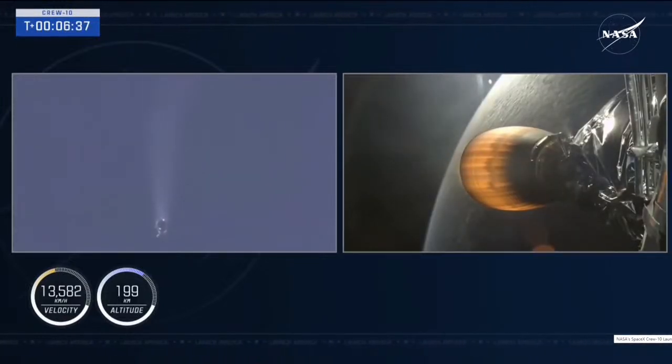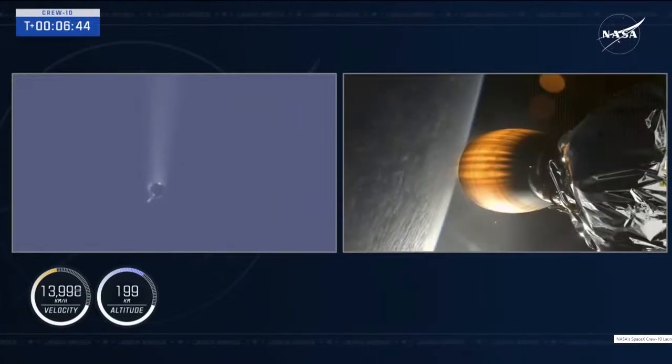There, we just saw on the screen, it was very quick, but we had the entry burn, which we got some cool views of that from the ground, which is awesome. Now the next event coming up will be the landing burn for the first stage. That's coming up here in about 30 seconds.